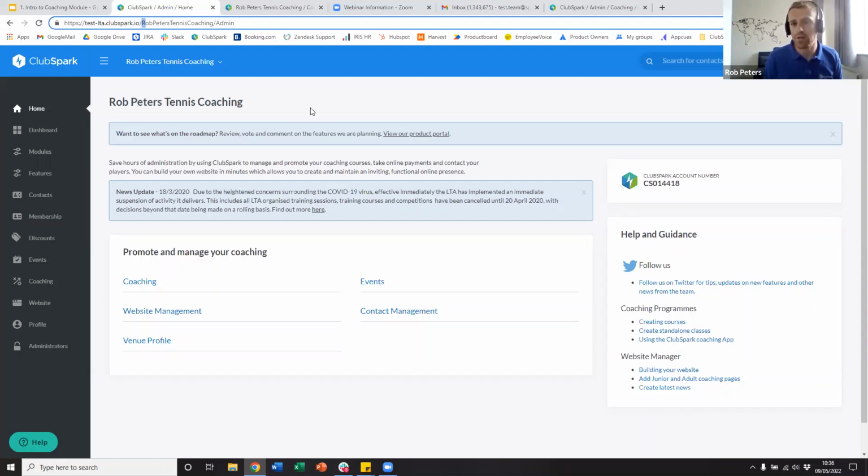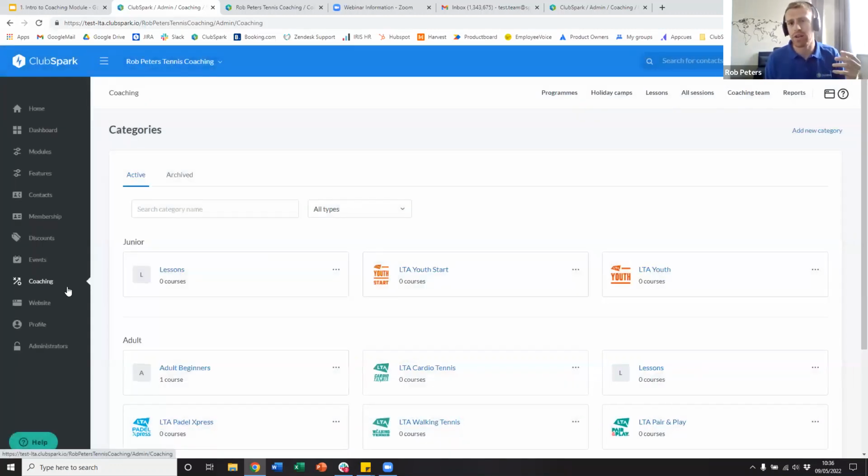But a lot of the functionality you'll see is the same. So the module we're going to focus on today is the coaching module and setting up courses, taking bookings. So this is how the module looks when you click on it. I'll just give a bit of an overview of the subheadings along the top here.